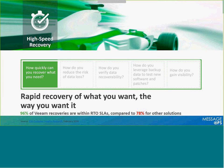we can simply power that VM up from the backup file via what we call vPower NFS. Essentially, it's an NFS datastore, and we do that very quickly. The time it takes to get back up and running is the time it takes to boot the VM. From there, of course, we can use Storage vMotion. Veeam leverages that in its migration process, so it's transparent to the end user, and the downtime is limited to just a few minutes instead of several hours.